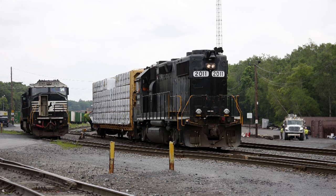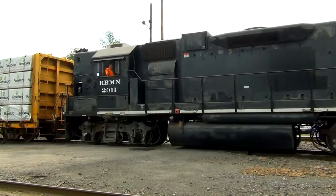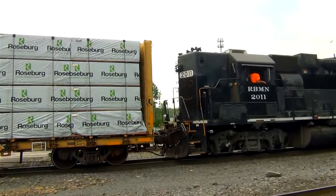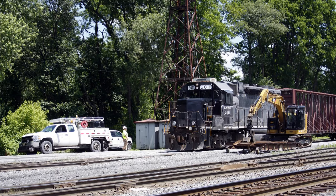GP38-2 number 2011 is an ex-Norfolk Southern high hood that was purchased from NS during its GP38-2 purge of 2017. R&N has acquired a mini armada of ex-Southern high hoods and even some rebuilt Admiral cabs since 2017, and reconfigured all with low short hoods and gave them some fresh green and yellow paint.